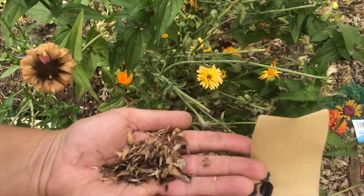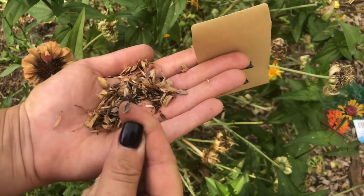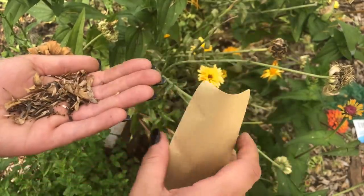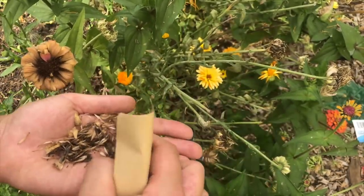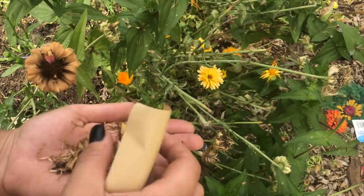So these right here are the seeds. So I'm gonna put these in this envelope and we will mark it that they're my favorite. There's a few petals in here. I'm just gonna take some of these petals out. I don't care if there's petals in there.